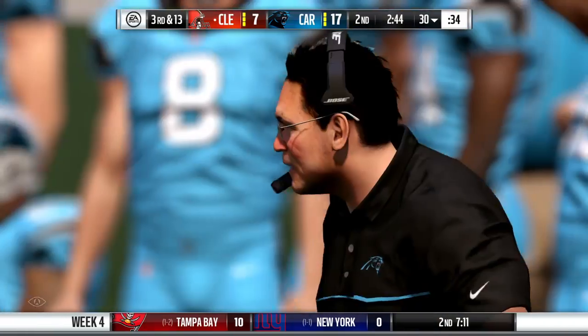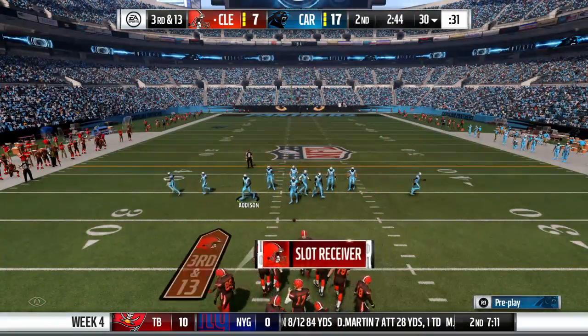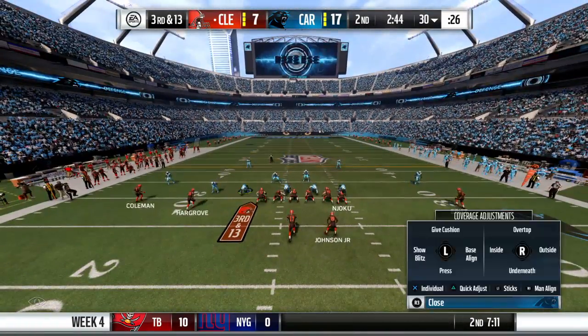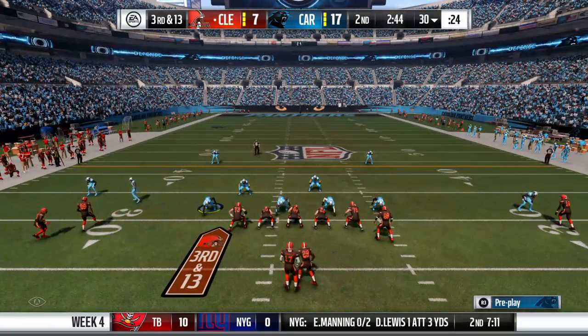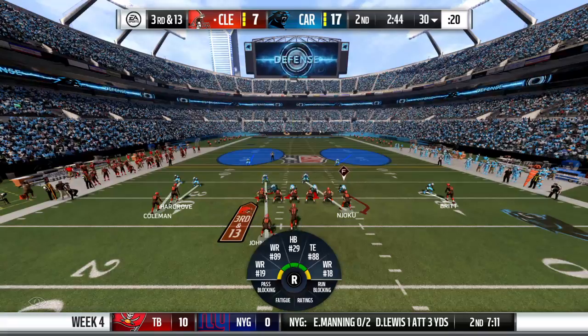Good job by the O-line. Quarterback had time to go through his checks. That's one you need to take advantage of. A perfect situation, and they're unable to take advantage of it. When you have that much time to scan the field, you have to find an open receiver. And they've got an extra defensive back out there now on 3rd and 13.